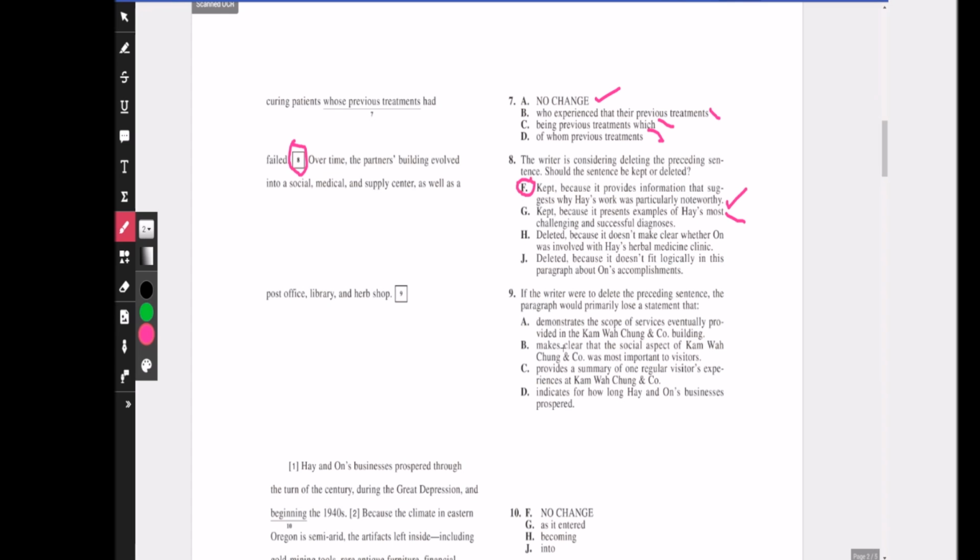Question 9 says, if the writer were to delete the preceding sentence, starting at point 9, going back, the paragraph would primarily lose a statement that blank. So let's read the sentence. Over time, the partners' building evolved into a social, medical, and supply center, as well as a post office, library, and herb shop. So option A is demonstrates the scope of services eventually provided by the Kamwa Chung and Co. building. That's correct, but let's look at the rest.